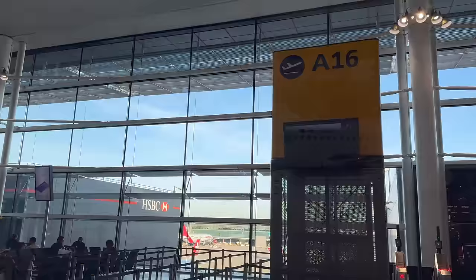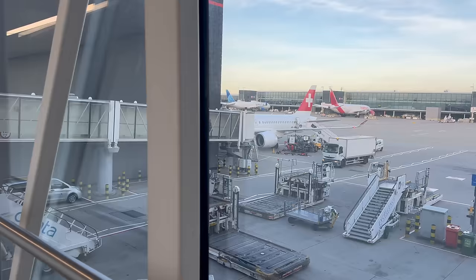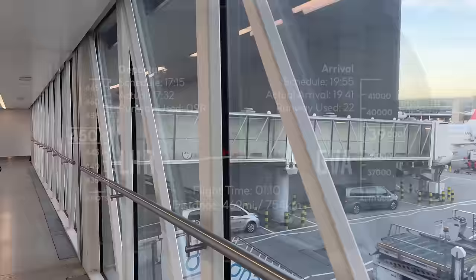Boarding began around 10 minutes behind schedule, but was quick from that point on. As we walk down the jet bridge maze, let's take a look at this afternoon's flight stats.